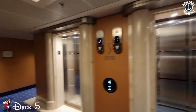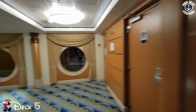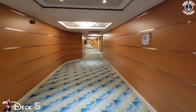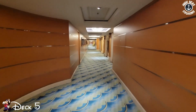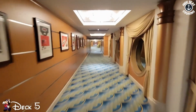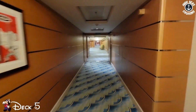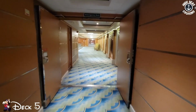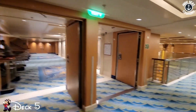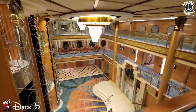All right, we are now on deck 5 forward. Now the front half of deck 5 is going to be cabins. So we're going to head aft here on deck 5. That's going to bring us to midship, here towards the atrium. Overlook the atrium here on deck 5.